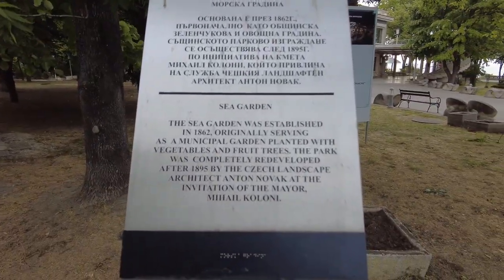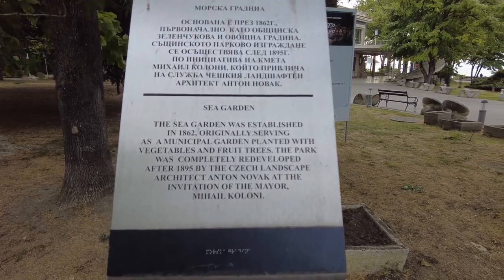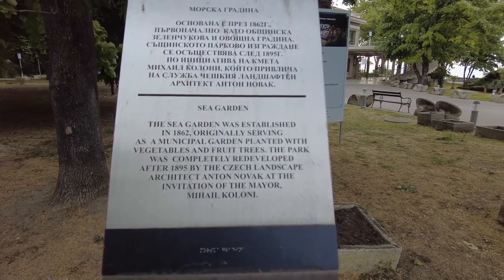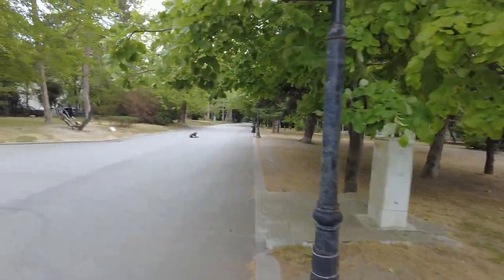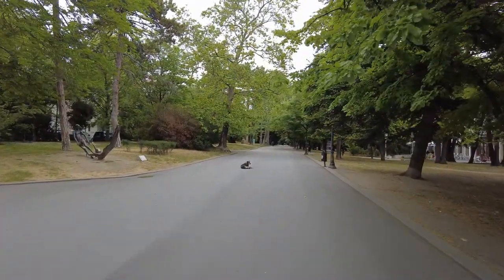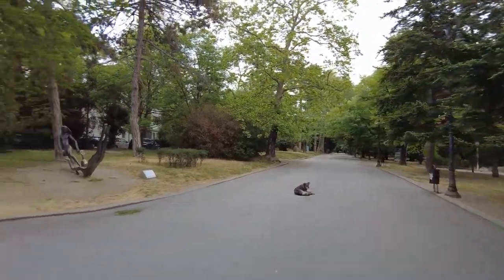So the Sea Garden was established in 1862, originally serving the municipal garden planted here with vegetables and fruits. The park was completed, redeveloped 1895 by the... Anyway, that's that. And another interesting thing, there's lots of dogs and stuff. And people come by and feed them and pet them. And I mean, just tons of wonderful things.